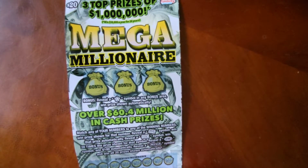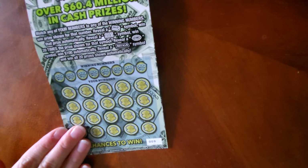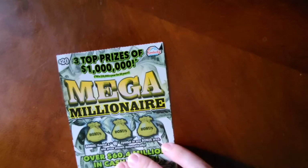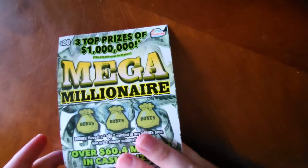Next, we have Mega Millionaire, $20 ticket, ticket number 9. You have to match your numbers to any of the winning numbers. You can reveal a gold symbol to win the prize automatically. There's a 20 times symbol, or a 100, you win $100, or reveal a mega and you win all 20 prizes. And this one's top prize is $50,000 a year for 20 years.